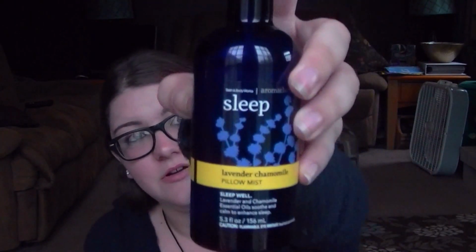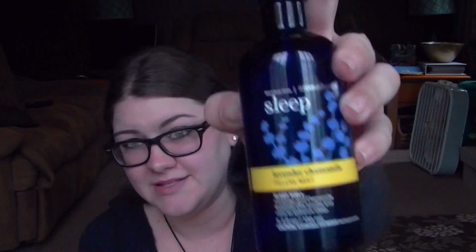This is not a room fragrance necessarily. This is from the aromatherapy line, but it's one of my favorite scents from the aromatherapy line, and it's not too expensive either, so I really like it. It's called Sleep, and it's a lavender chamomile pillow mist. And I'm gonna spray a little bit, actually. It's super relaxing. I love lavender.